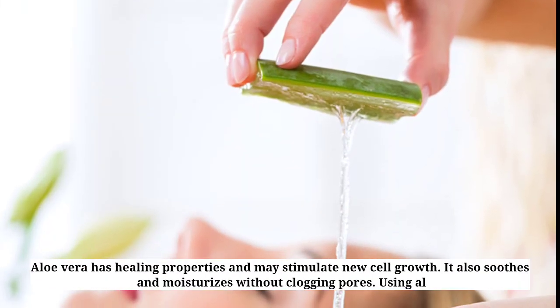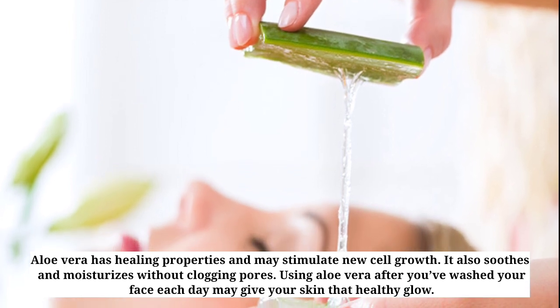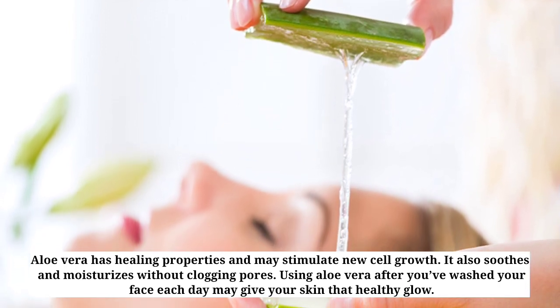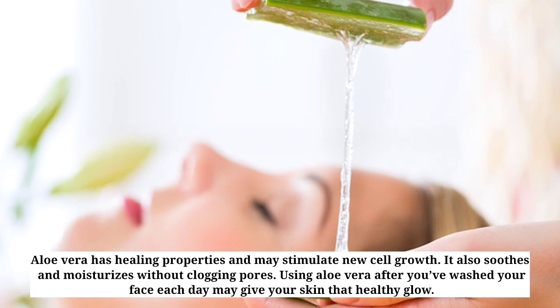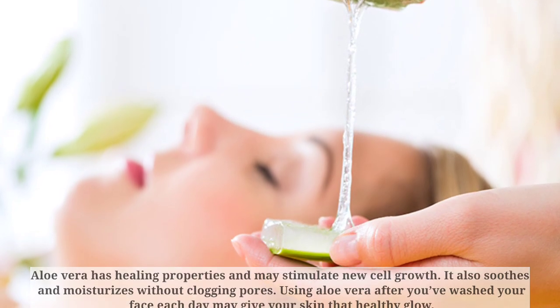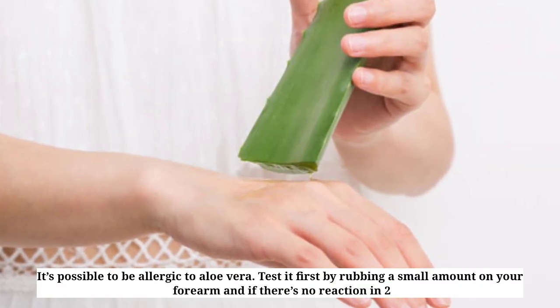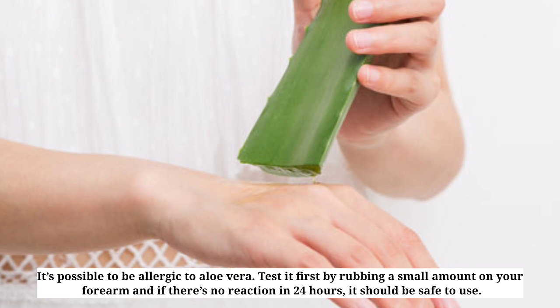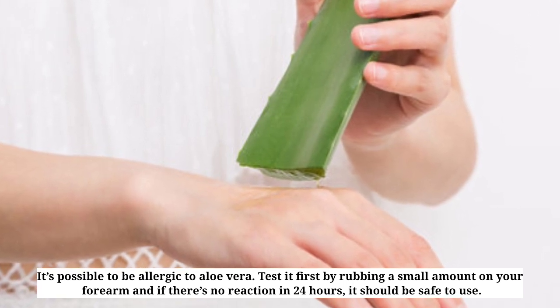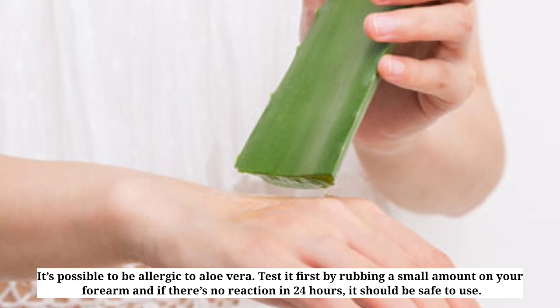Aloe vera has healing properties and may stimulate new cell growth. It also soothes and moisturizes without clogging pores. Using aloe vera after you've washed your face each day may give your skin that healthy glow. It's possible to be allergic to aloe vera. Test it first by rubbing a small amount on your forearm, and if there's no reaction in 24 hours, it should be safe to use.